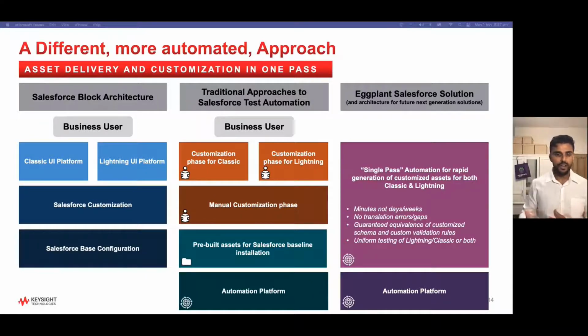There's no translation errors or gaps in terms of what we understand. The whole source environment is generated and accounted for. There's a guaranteed equivalence of customized schema and validation, meaning we understand the validation rules in your environment and we test against that. And finally, a uniformed approach to testing both Classic or Lightning. Your users do not have to choose between the two.